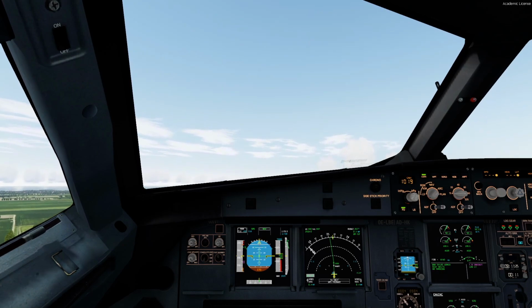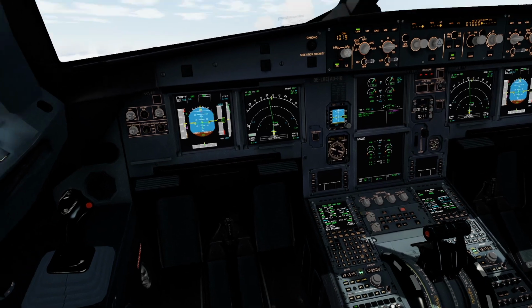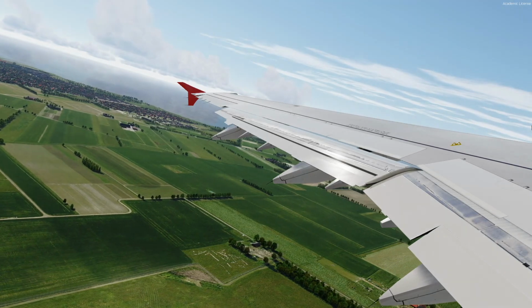Right on Yankee, Alpha, cross runway 30. Taxi to holding on the runway 22 right. Cool. Right turn on Yankee, Alpha, cross runway 30. Very nice.